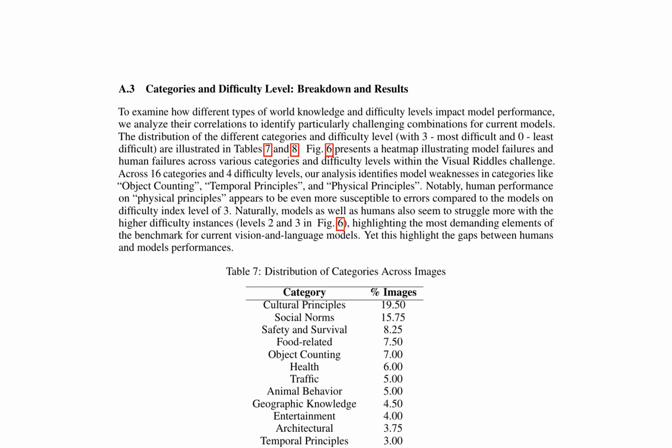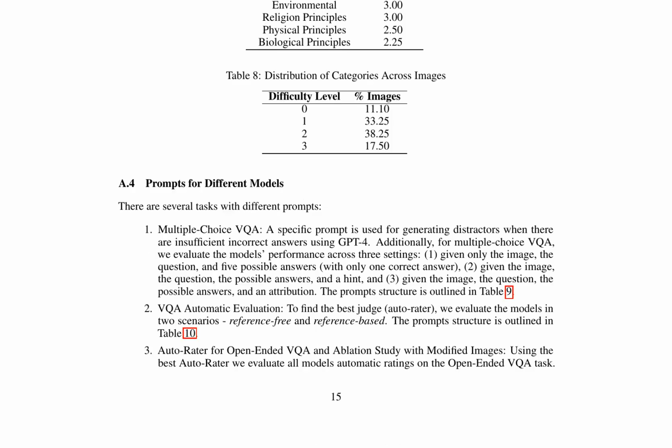The analysis on categories and difficulty levels reveals model weaknesses in areas like object counting, temporal principles, and physical principles. Notably, human performance on physical principles is also susceptible to errors, particularly at the higher difficulty levels. The distribution of categories across images shows varying percentages for different themes, with cultural principles and social norms being the most prevalent. The difficulty levels also follow a specific distribution, with the majority of images falling under the second and third difficulty levels. This highlights the most demanding elements of the benchmark for current vision and language models, emphasizing gaps between human and model performances.